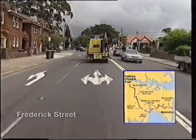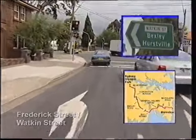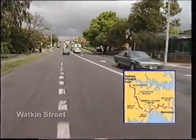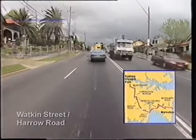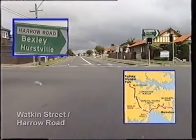Prepare for a left-hand turn at the next lights at Watkin Street. Turn left into Watkin Street. Immediately prepare for a right-hand turn at the next lights at Harrow Road. Turn right into Harrow Road. Keep heading for Bexley and Hurstville.